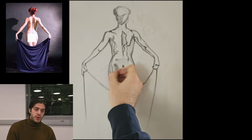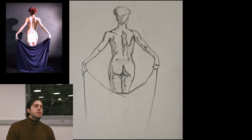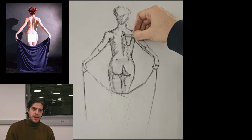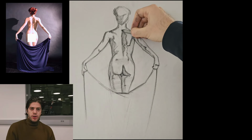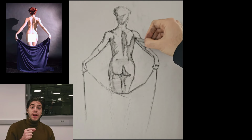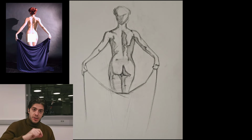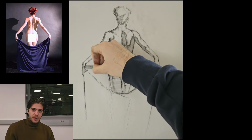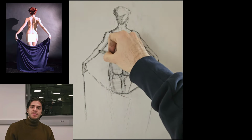So this is not new to Greg. But I think what is new is that Greg actually uses them as a way to define the structure of his drawing. So rather than start with Riley rhythms, he starts with C curves. And I started doing this on my figure drawings, and I'm liking it a lot.